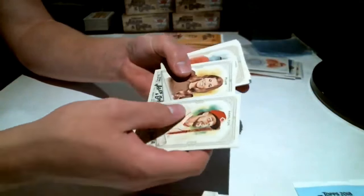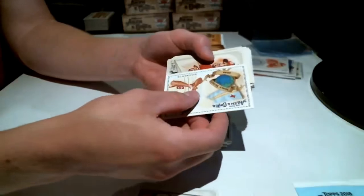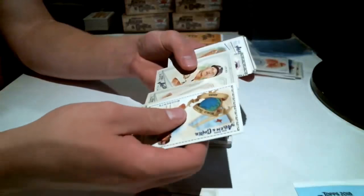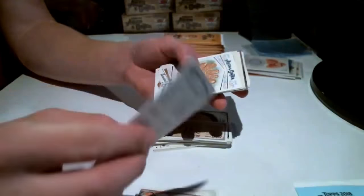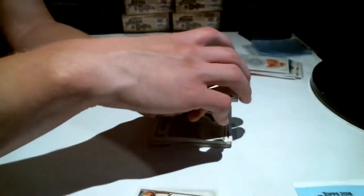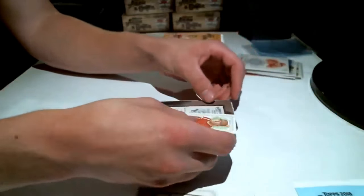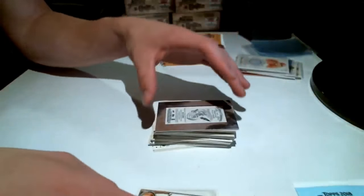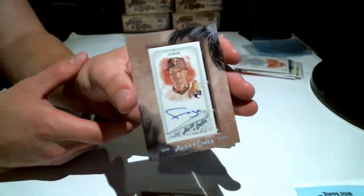Hamilton, Thames, Plum, Murphy, Mini of the Total Solar Eclipse, Bogarts, Pham, Gibson, Scope, Sano, Benintendi, Urias, Keuchel, Black Border for the Houston Astros, regular back, Vintage Glove, Kinsler, Ramirez, Brett, Simeon, or Simone, one of those, Bagwell Mini for the Houston Astros, regular back. Next card is an autograph card of Felix Jorge for the Minnesota Twins.